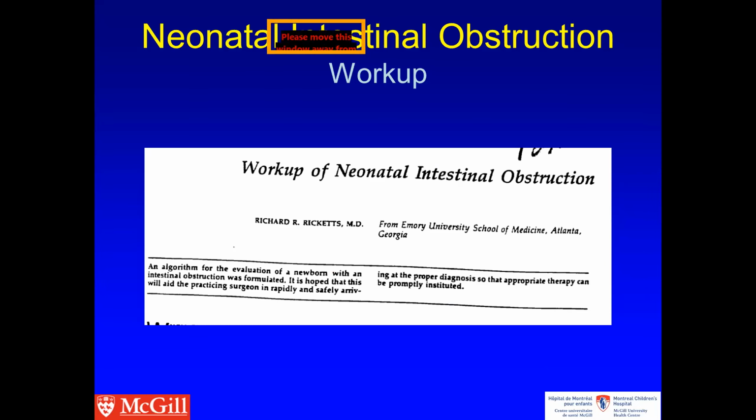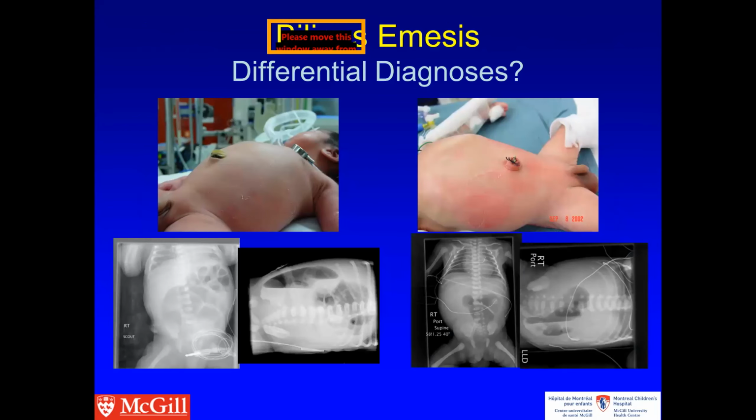I always share this very early with our fellows when they come and start pediatric surgery. So here you have two babies, and they're both transferred in maybe on the first day of life with bilious emesis. And you see one on the left that's quite distended and has these corresponding films.